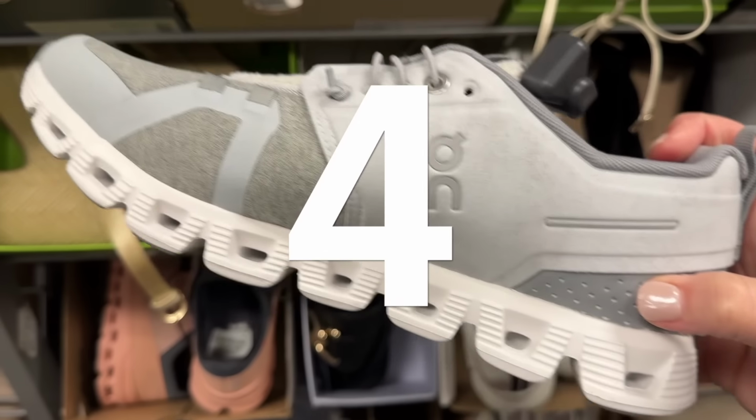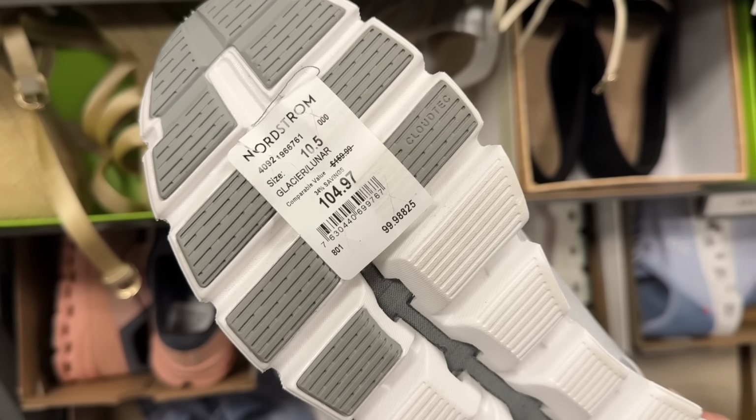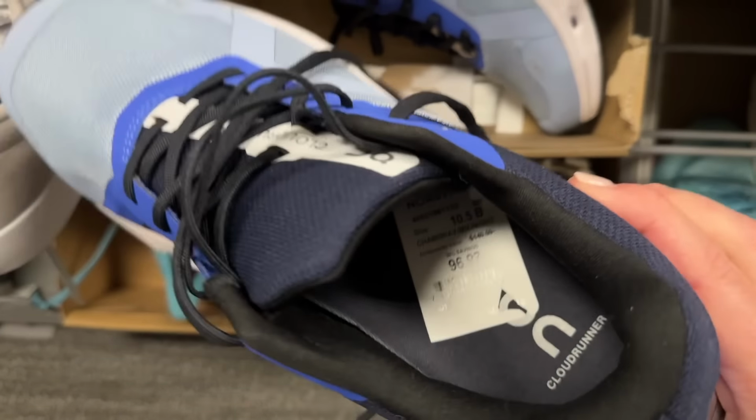Number four is On Cloud. On Cloud running shoes are basically my very favorite athletic shoe brand. There are an outrageous amount of options in store. If you look online though, Nordstrom Rack does not have anything here on sale online.